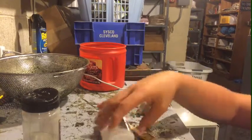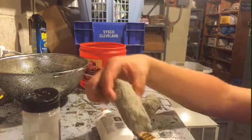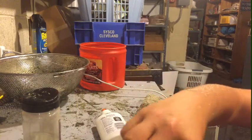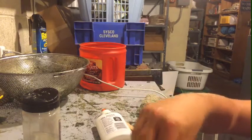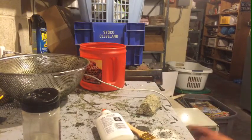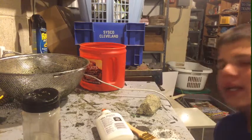I'm trying to use up the stuff I bought that one time for another project. I wanted to try this material out. I've only done Woodland Scenics before at the club. I wanted to try this material. I might take this stuff to the club and donate the material. I might not. It's $4.89 actually.